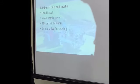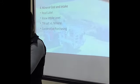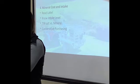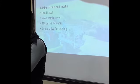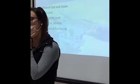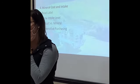I know you said top dress, but I've been in a lot of conversations where people feed loose minerals, or free feed them, or put it in their feed. We put it in their feed. I've always been told that's probably not a good idea, just to give them a mineral feeder and they'll eat what they need. I don't know. Yeah, I'm a big advocate of providing it free.